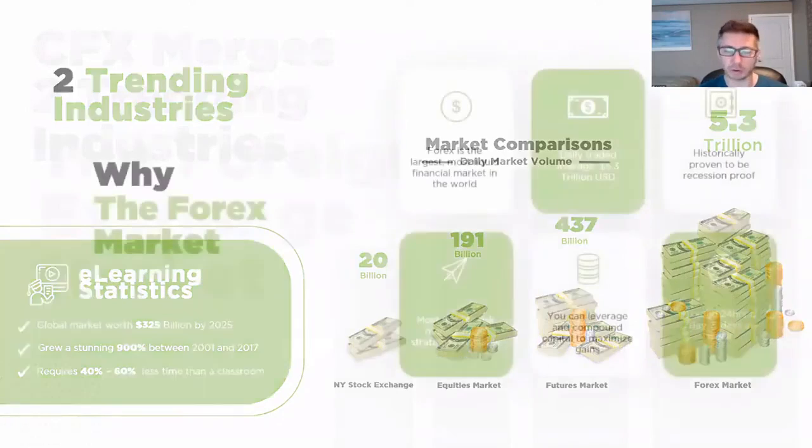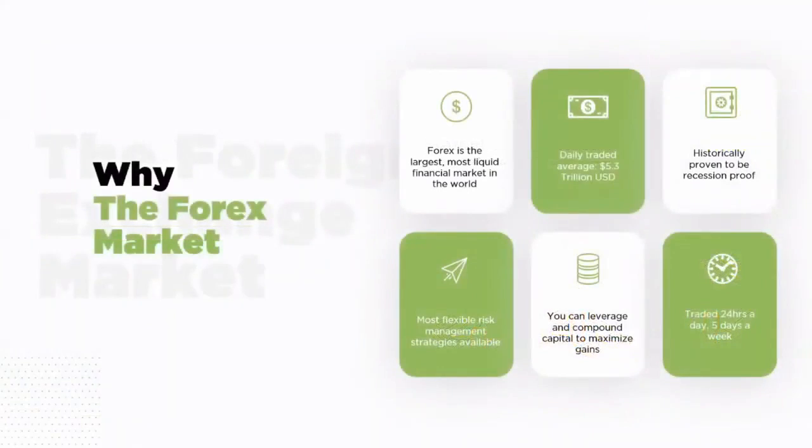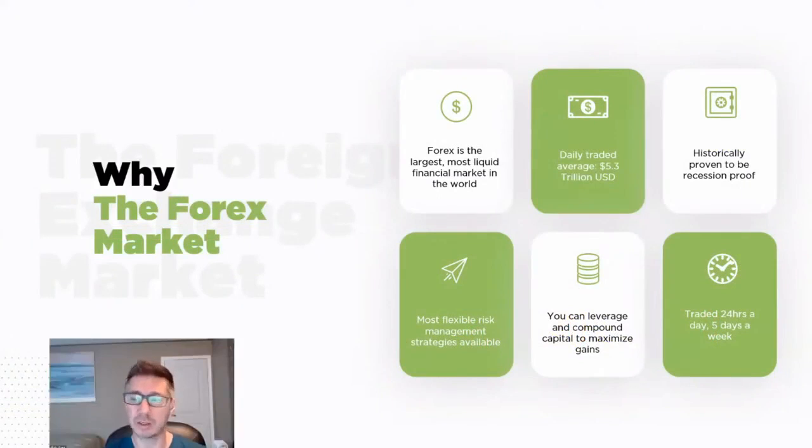As I mentioned earlier, it's the largest, most liquid financial market in the world, with in excess of $5 trillion being traded as a daily average. And because of the size of that market and some other aspects to that market, we are seeing that it's historically proven to be recession-proof. Now, this is over a number of years and a number of financial crises, not just this year. In fact, those of you who have been using the CFX platform all throughout 2020 and earlier into 2019.